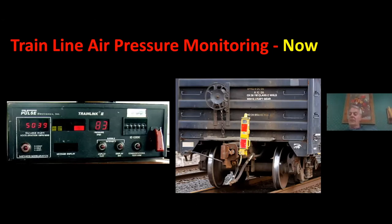And they were on different frequencies, by the way. NS used 160 and everybody else used 452. So that had to be consolidated. But you had to get interoperability between the head-of-train devices and the end-of-train devices, which they did. So they were kind of perfected.